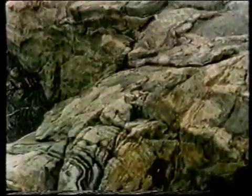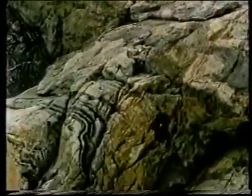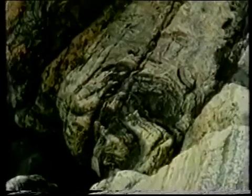For a start, it's been around for nearly 3,000 million years. And at some stage, it was about 40 kilometers down, and it suffered regional metamorphism, which meant high temperatures and high pressures. And that's why it's so dry. The water's been driven off.